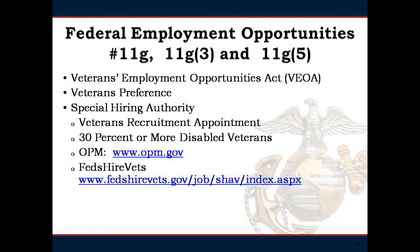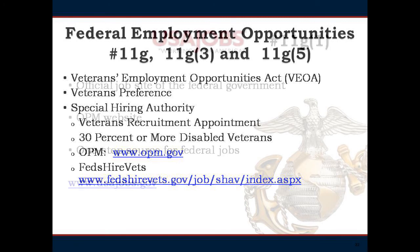Note, however, that a veteran may be given a non-competitive temporary or term appointment based on VRA eligibility. If you are 30% or more disabled, you may be given a temporary or term position for which you are qualified. Unlike VRA, however, there is no grade limitation. If you then have a satisfactory performance, you may be converted at any time to a career conditional appointment.